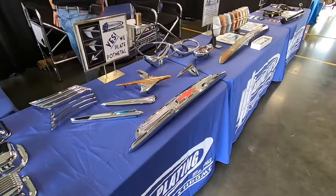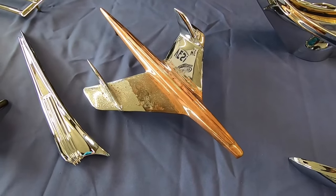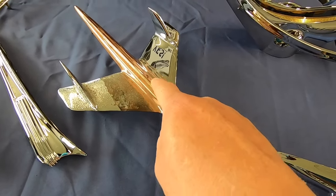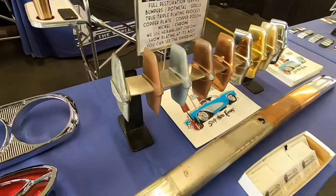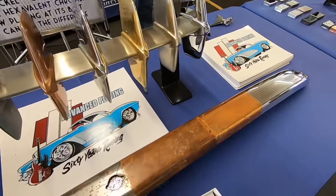Advanced Plating is here showing off their wares, and they've got a couple of pieces that show the process right here. This one goes from pitted metal over here to the stripping to the copper coating to the chrome plating, and they've got another nice display right here that shows the different stages and different finishes. Really cool.